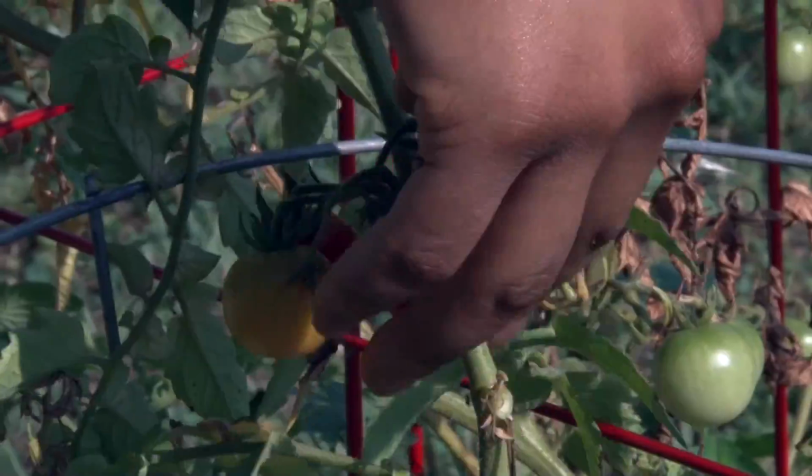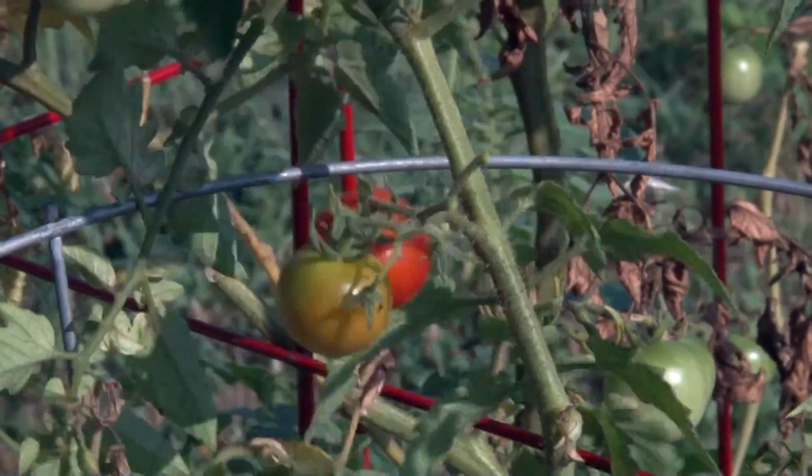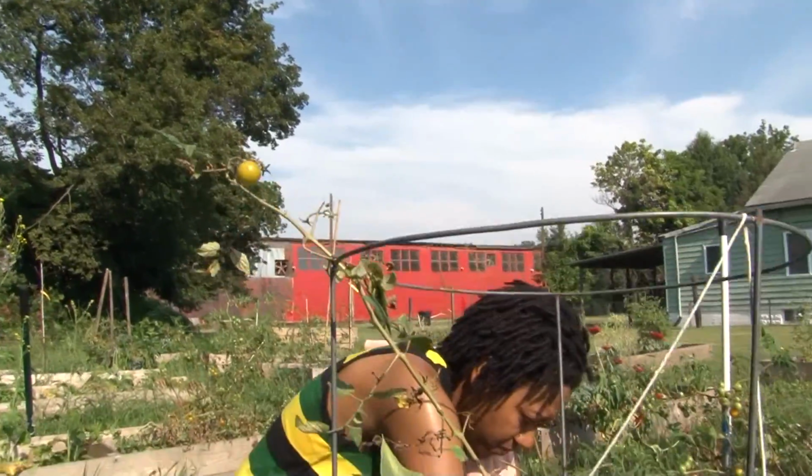I grew up in a home where there's gardening. My mom grew up on a farm, so it was always something that I had a responsibility with.